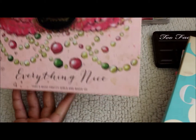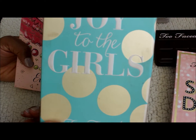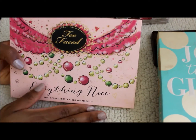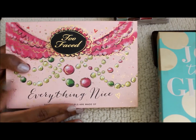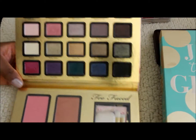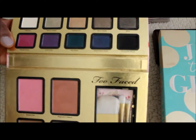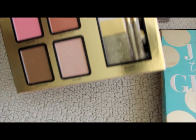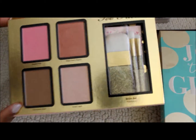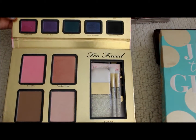Then I got the Everything Nice. You know what? This was from 2013, I think. Yeah, along with the Be Merry, Be Bright, it was 2013. The Too Faced Everything Nice was a palette from 2014. This is what she looks like. Super pretty. I love the majority of the colors in this palette. I also love the blushes, and of course the inner light is a repeat, but I like it. Chocolate Soleil doesn't come off as a bronzer on me, but it's a good transition color. And I haven't really touched or used the brushes.